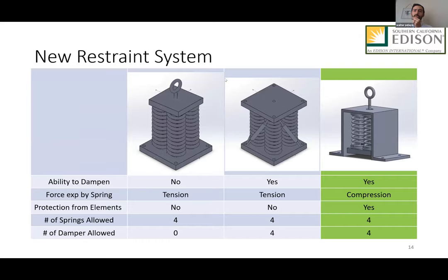Our goal for designing an initial concept for the system was to have a more compact design with a smaller footprint. And we accomplished that by replacing the weights with springs. As we did more research, our model went through several iterations until we got to our final design, which you can see on the far right.